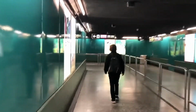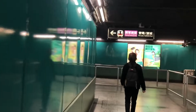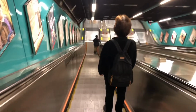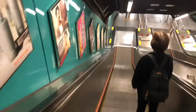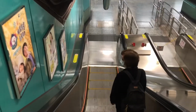This is how you need to do the interchange here at Quarry Bay. Still, it's better to change here for the opposite direction. You don't need to take an extra station. And here we are, finally at another escalator where you can go down one more floor to get to the Tsuen Wan line platforms. You see how stupid this interchange is. That's why it's a terrible station to do an interchange.